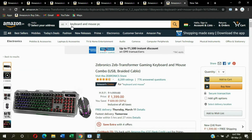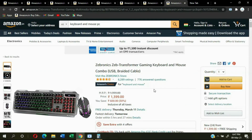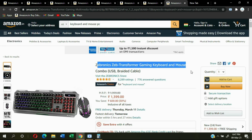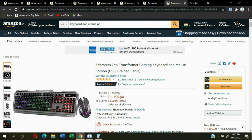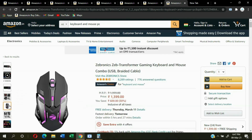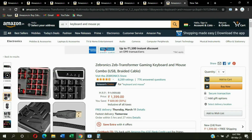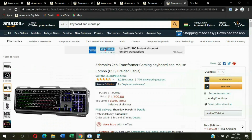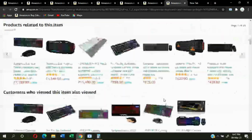Now let's go to the keyboard. We are using an RGB mechanical keyboard here, the best for gaming. It's the Zebronics Transformer gaming keyboard and mouse combo pack, with a gaming mouse and a gaming keyboard, costing 1,399. You can try it offline and online. The mouse is so nice, and in the keyboard you can see the RGB lights. Or you can buy another keyboard, or a headset also, your wish.